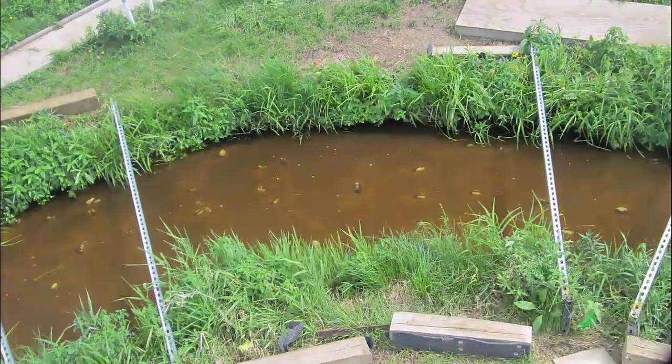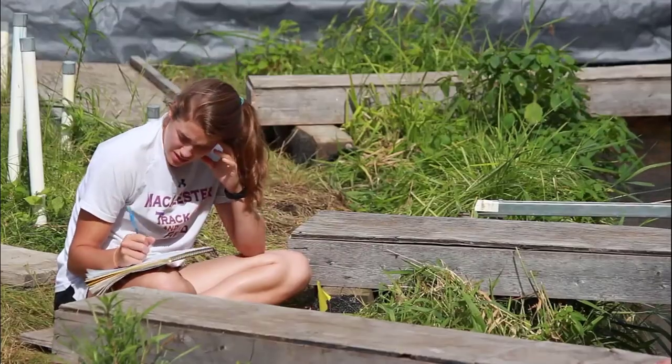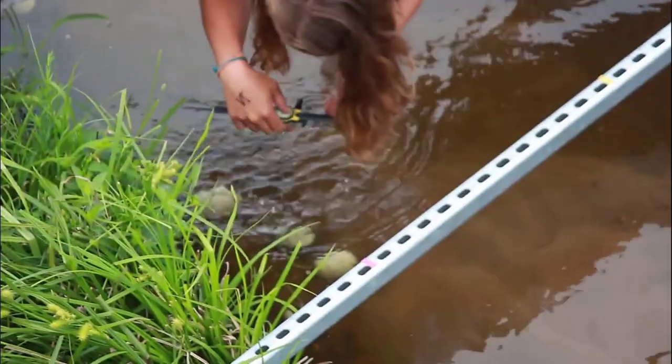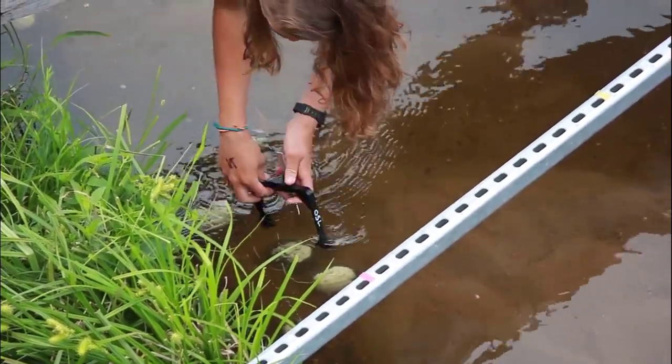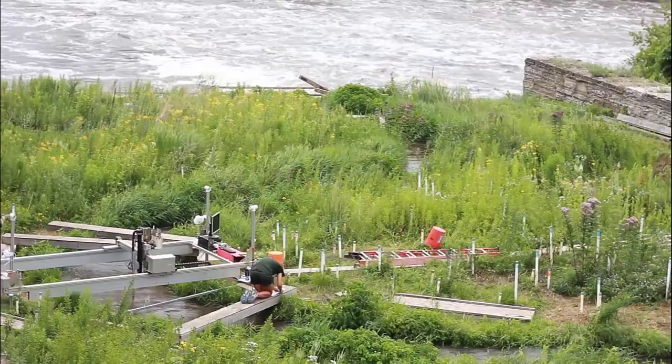We're tracking mussel movement. We're tracking whether mussels move from shallower areas to deeper areas and how fast they can do so. We're tracking what happens if mussels get buried. Can they extract themselves from the sediment? And what happens if the bed around them scours away? How do the mussels respond? These are processes that would happen in a natural river, but are really difficult to see in real time because they happen under flood flows and under very high velocities. The Outdoor Stream Lab was envisioned and designed as a community resource.